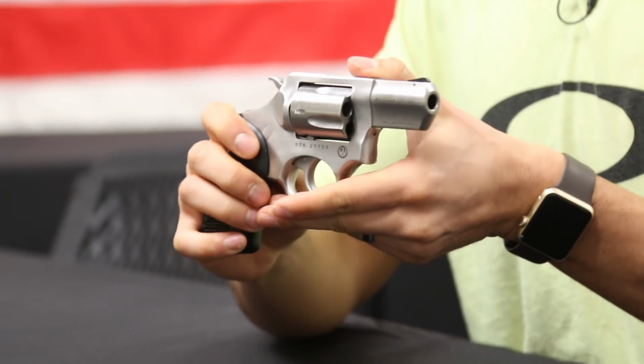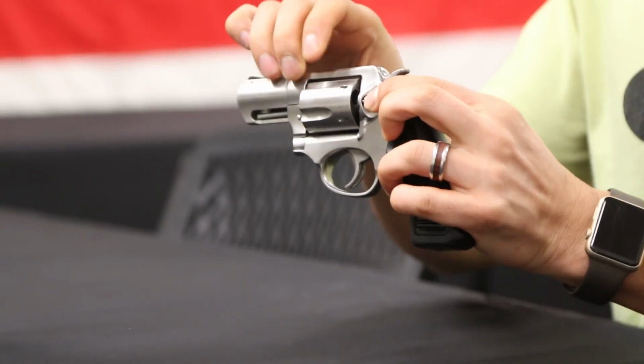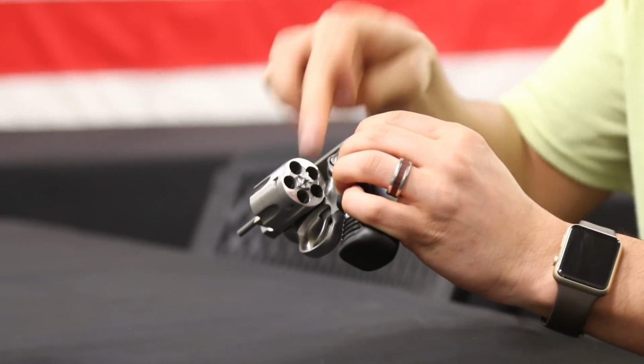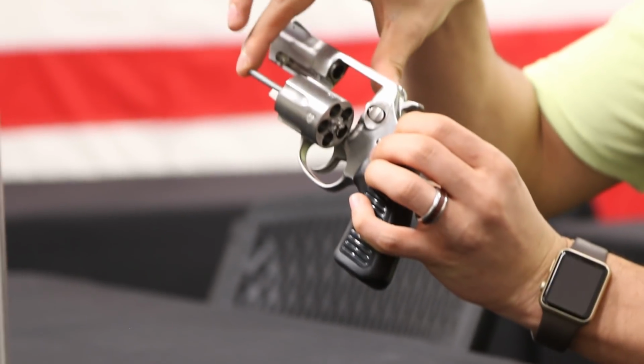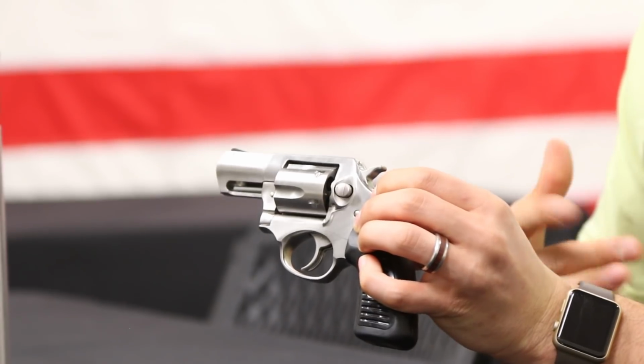So anyways, the Ruger SP101, we've got 5 rounds in the cylinder here. You're just gonna push this button right here, push the cylinder out with your other hand, and you can see we've got 5 rounds. To empty those out when you're done, you just push this right here, it drops those out, load 5 more, shut this, and you're ready to go.